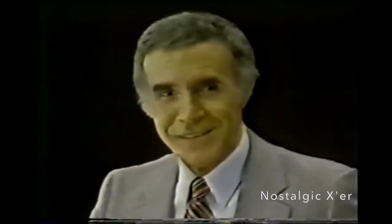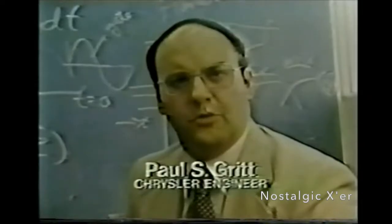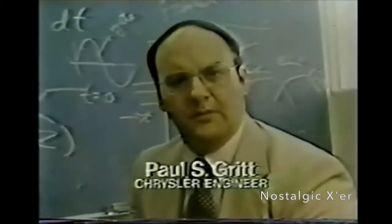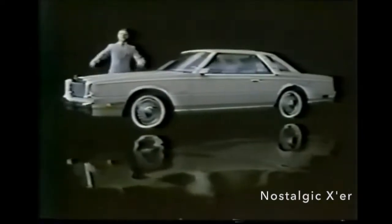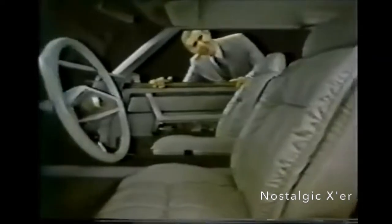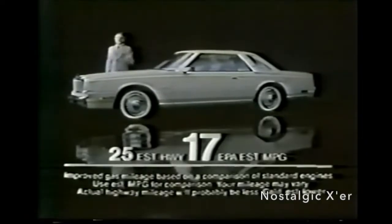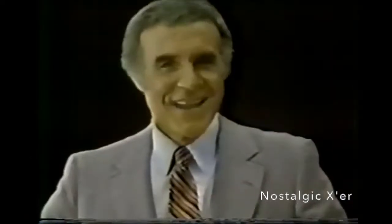Wait till you see what they did to my car. With the Cordova, we went back to the drawing boards. We wanted to get the gas mileage up, but not at the expense of the styling. Introducing the totally redesigned Chrysler Cordova. All the luxury you expect is here. But so is gas mileage. You can have high style and good mileage. The new Cordova proves it. I like what they've done to my car.